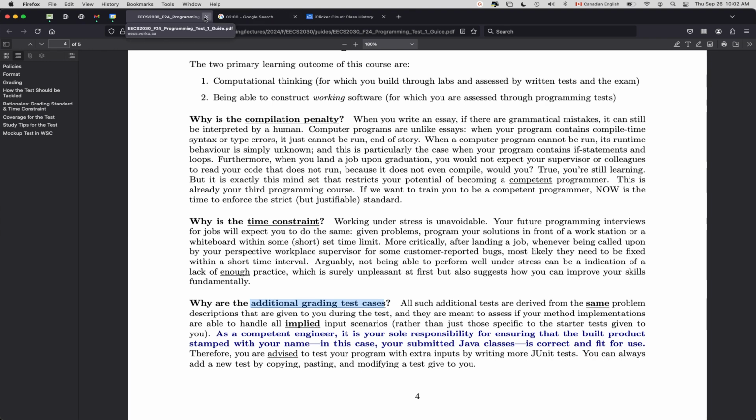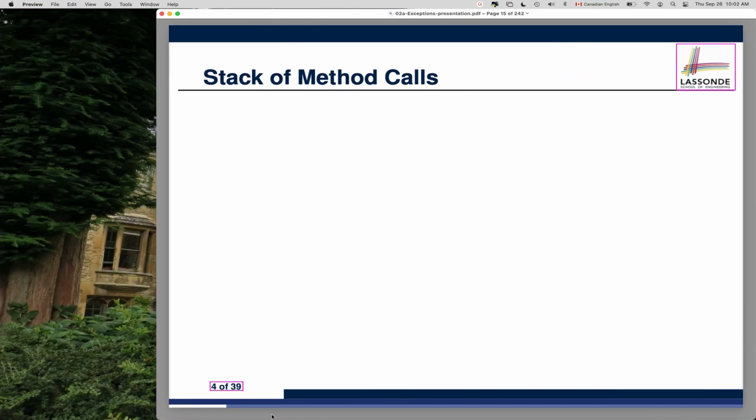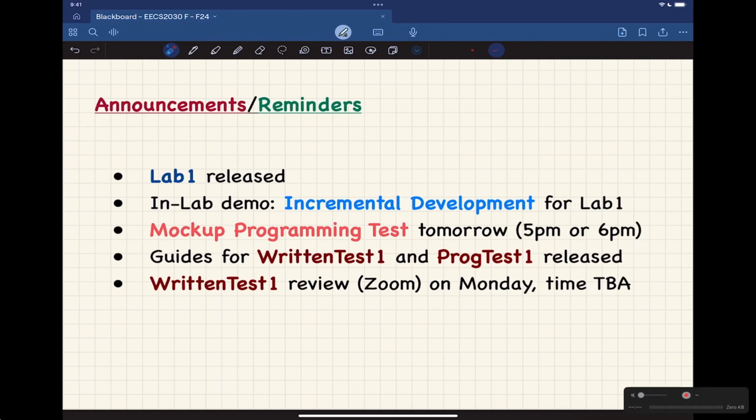Okay, if there are no questions about the general administrative issues of the course, let's do a recap of what we said last time. Oh, sorry, one more thing I forgot. For your written test number 1, I will try to give you an optional review session. You can ask me questions. I don't usually come to campus on Monday, so maybe Zoom will be better for me. I haven't decided on a time yet, but I think it will more likely be a little bit later in the day, maybe after 6 p.m., something like that. Maybe that'll work for some of you.